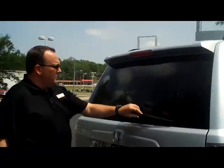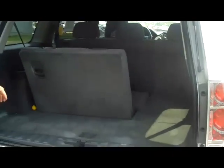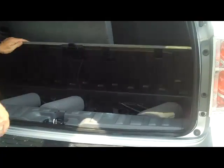You have your Tesla type rear tail lights. Rear window wiper. Rear window defrost and high mount brake light. You have lots of room in the back. You have the 60-40 fold-down seats if you need the additional space. More storage below.